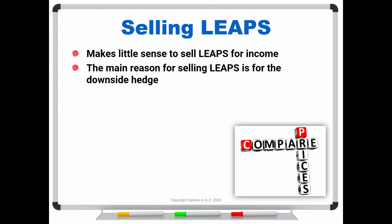See, if you sell the shorter dated option, especially if it's only a week long or a couple of weeks, you might only pull in 75 cents. And even though it's a lot more per unit of time, it's only a 75-cent downside hedge over the next 30 days. And if that stock really becomes unraveled, it's not going to do a lot of good. Whereas by selling the LEAPS, it would. So that would be the main distinction.